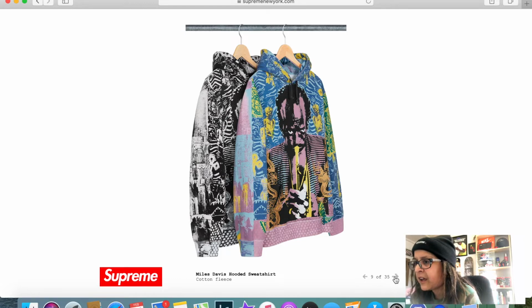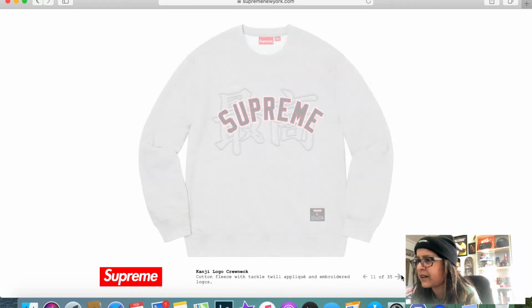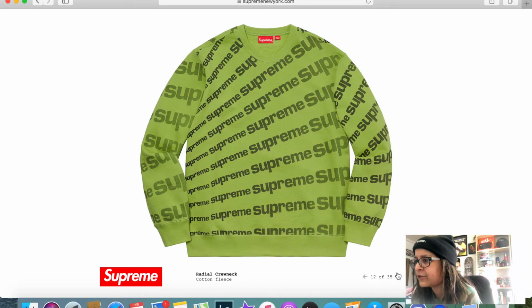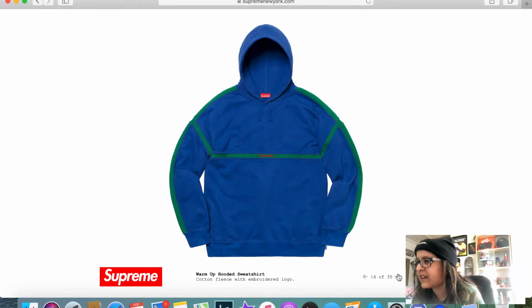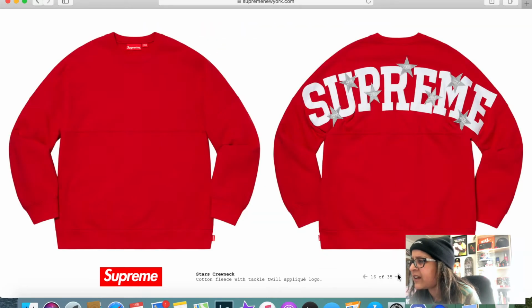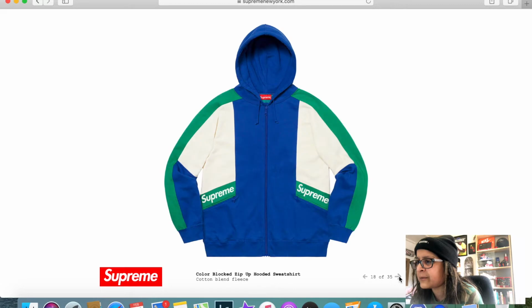Yep. Then we've got the Kanji logo crew neck. Yeah, it's not bad. Not bad. Not bad at all. Nice colourways. Then we have the radial crew neck. Yeah, no, not my thing. Warm-up hooded sweatshirt. Nah, seen it before. Stars crew neck. No. Don't like it.